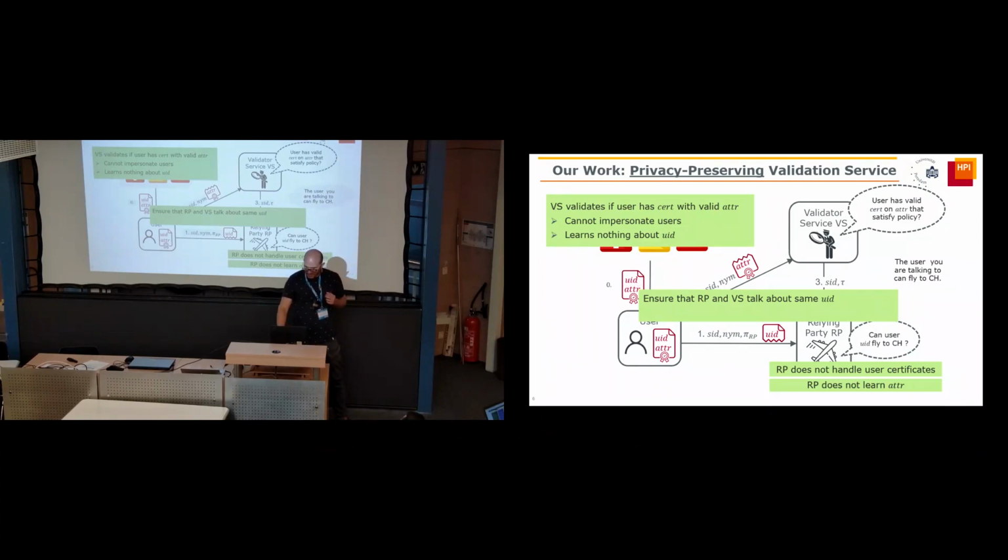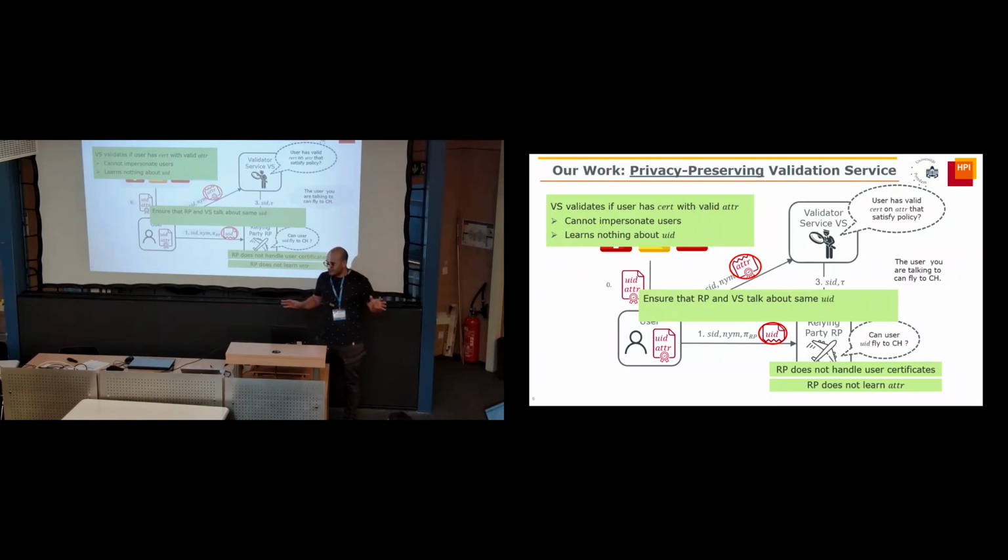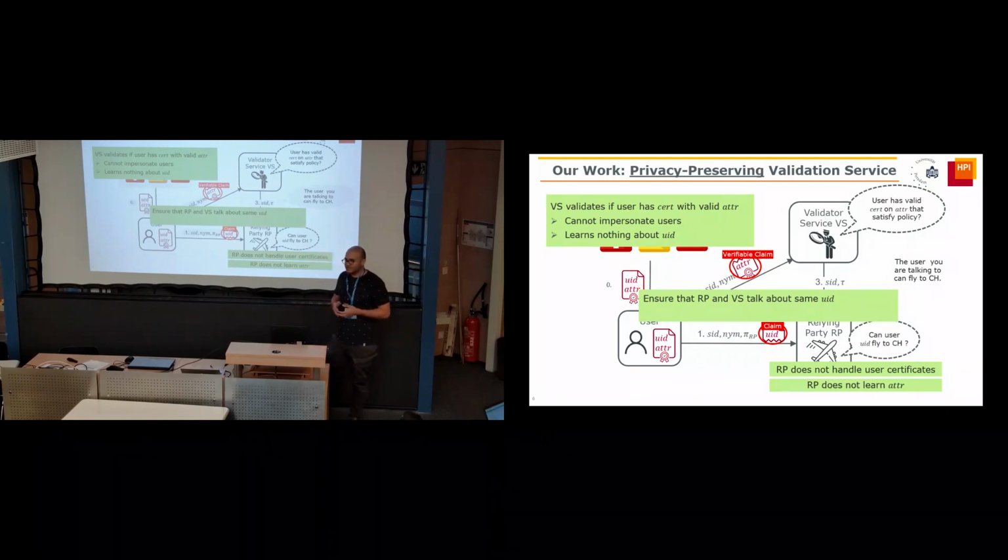To elaborate, the relying party wants to learn this UID, but it's restricted from getting a certificate or something that proves possession of this UID. The validator service, on the other hand, learns the attributes, gets a proof of possession of attributes, but is restricted from learning the UID itself. So in a way, we are splitting the user certificates into two parts, where the relying party gets just a claim of possession of UID, while the validator gets a verifiable claim of the possession of the attributes.